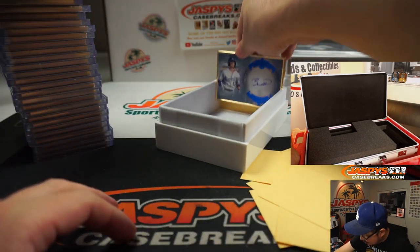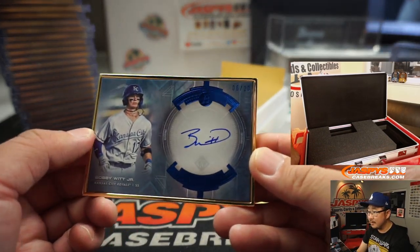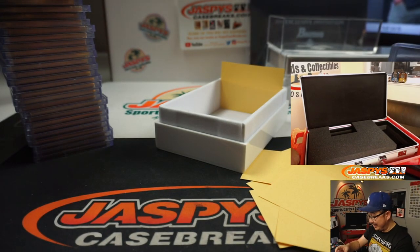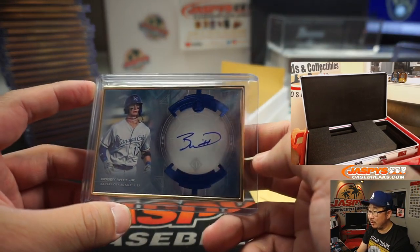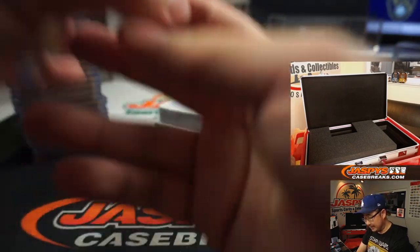And there's Bobby Witt Jr. You called it, Sean. 6 out of 10. I think I saw a FanGraphs article where they were like, he could be a Trevor Story comp. That'd be nice. Trevor Story with a little bit of speed. Wow, really nice. Really nice stuff.